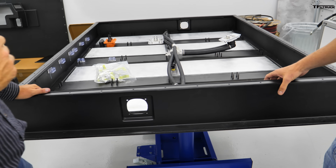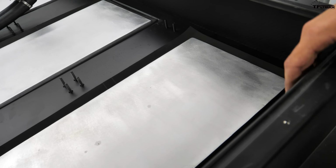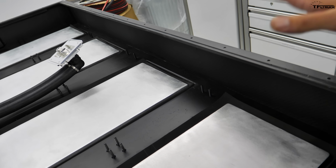But let's talk to the expert and see exactly what the charging times are and how this battery works in the vehicle. This particular variant is kind of a composite, some carbon fiber included here to kind of keep the weight down.